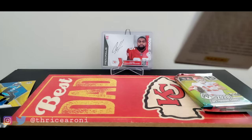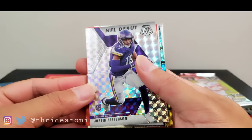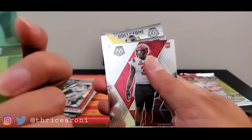What should we expect from this? They're still cool cards. Mark Ingram. Hawkinson, DJ Chark, Saquon, Max Crosby, Deshaun Jackson, Ricky Williams, this side here, Justin Jefferson rookie, that one's cool, Javon Kinlaw, Josh Jacobs, check this one out, Gardner Minshew, not numbered, but that one looks sick.